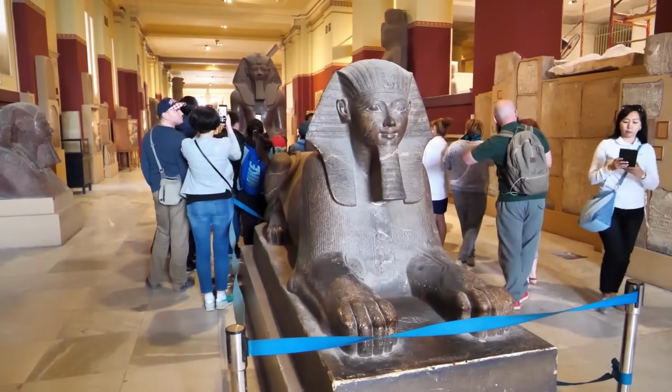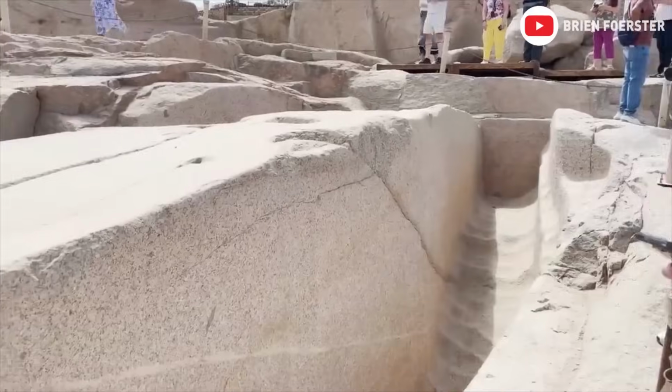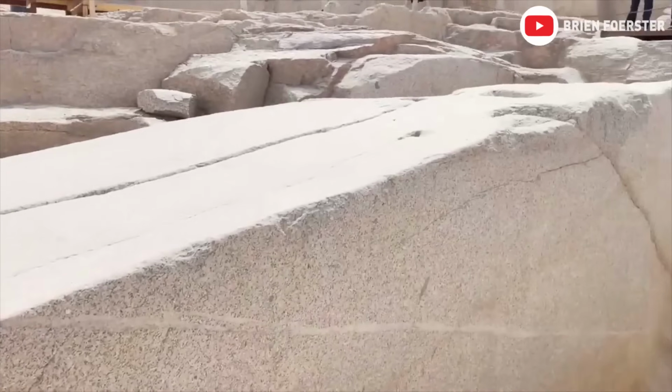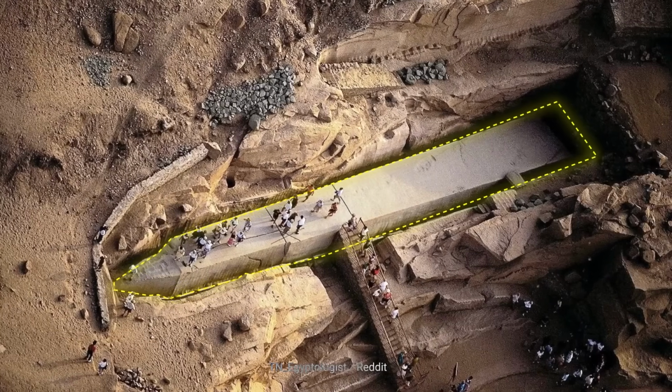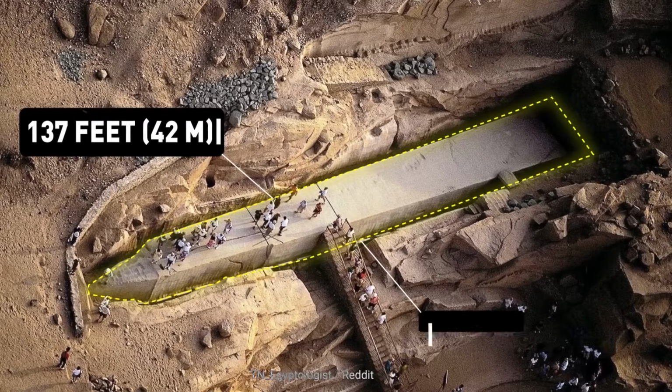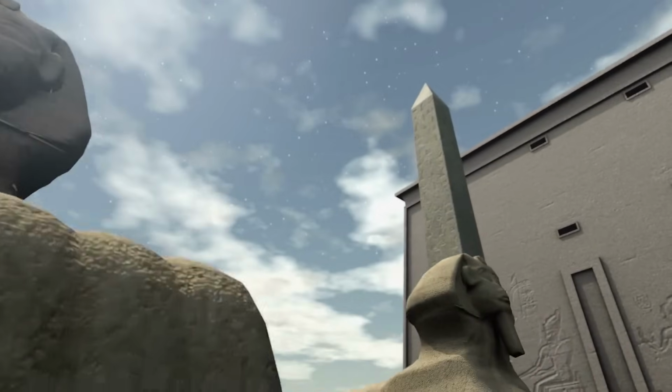Now, speaking of ancient Egyptian mysteries, there's this gigantic unfinished obelisk sitting in ancient Egypt, and scientists are trying to figure out how it was shaped. Now, some people suggest that our industrious ancestors used handheld pounders to get the job done. One expert has a different take on the matter, though.